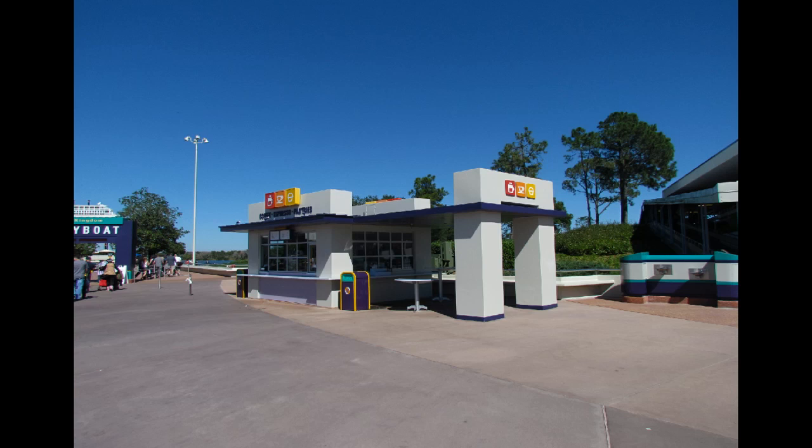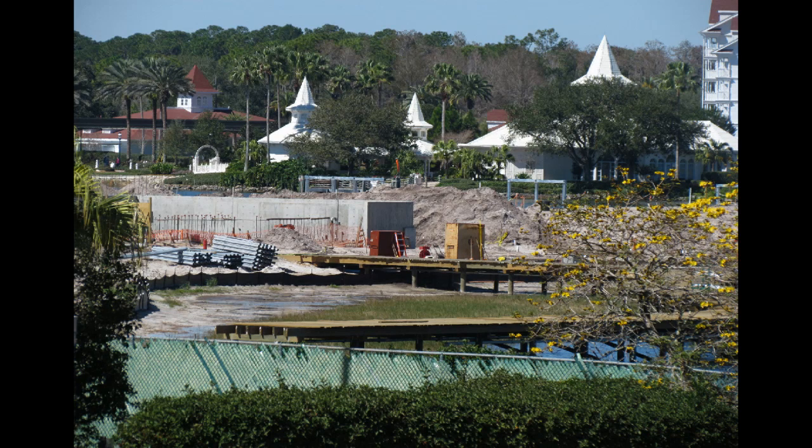Switching over to the Transportation and Ticket Center, the TTC at the Magic Kingdom. I don't know how long this has been true, but it struck me that this little awning off to the side of this coffee shop was new, providing some shade and a space for a couple of tables. So they're expanding the operations out in the TTC.